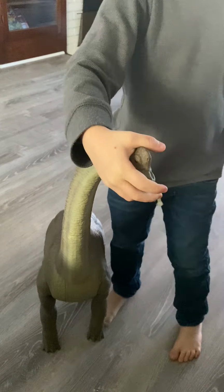Now the next one is Spinosaurus. Oh, he's my favorite. It's my sister's favorite dinosaur too. It can open its mouth. Now, is he bigger than T-Rex? Yep. He's even bigger than Gigantosaurus. Wow. And he eats fish. Okay.